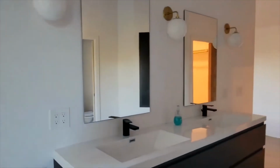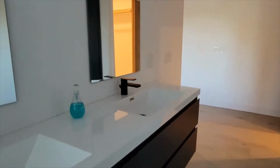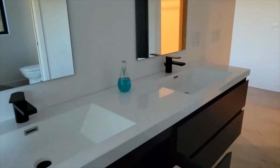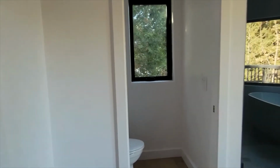And then you have the his and her sinks, complete with slide out storage. So very nicely done. Another pocket door, by the way, just for the toilet there.